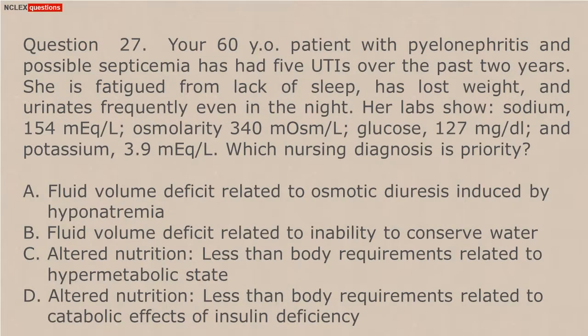Question 3. Which instructions do you include in the teaching care plan for a patient with cystitis receiving phenazopyridine (Pyridium)? A. If the urine turns orange-red, call the doctor. B. Take phenazopyridine just before urination to relieve pain. C. Once painful urination is relieved, discontinue prescribed antibiotics. D. After painful urination is relieved, stop taking phenazopyridine.